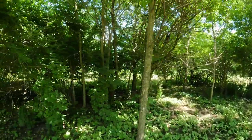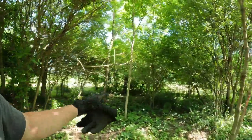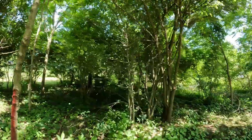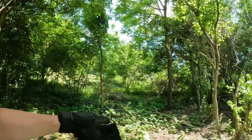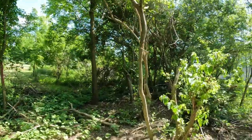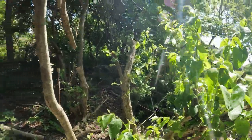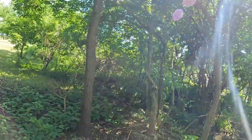We got some box elder in here. We got some hackberry. Mulberry is probably the most dominant. Biggest stuff is probably 3 to 4 inch stems, so nothing too crazy. I got some walnut in there as well. And then of course we got our honeysuckle. You can see that he's cut some of this stuff and it's starting to sprout back on him. So yeah, we got a little pocket over there. Get this all scrubbed out.